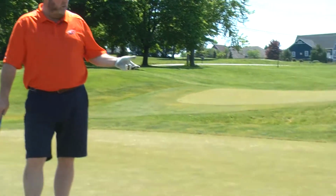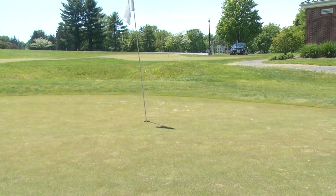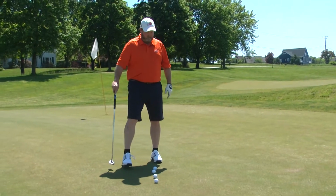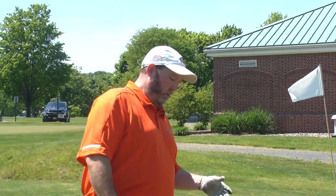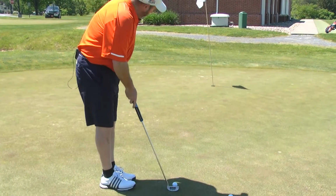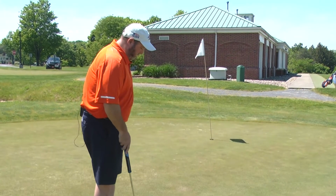The shot we've got here today is a slightly downhill 15-foot left-to-right break. One of the things that I do when I'm diagnosing what kind of putt I'm going to hit is figuring out what line I'm going to hit. Before I ever step in front of the ball, I want to figure out my line. As you can see, it's a little left-to-right break, so I have to figure out how far out to the left I want to start it.